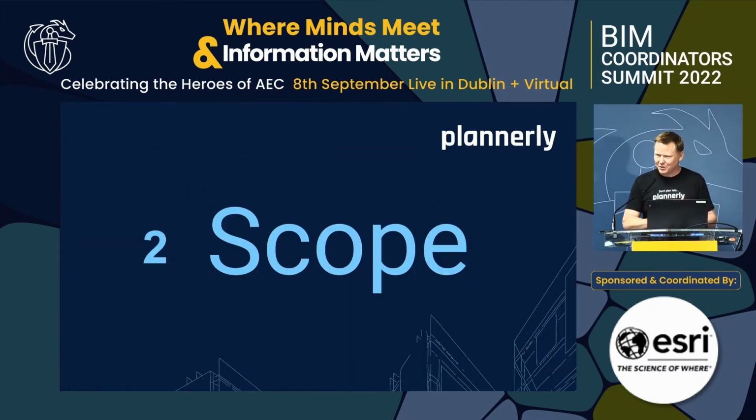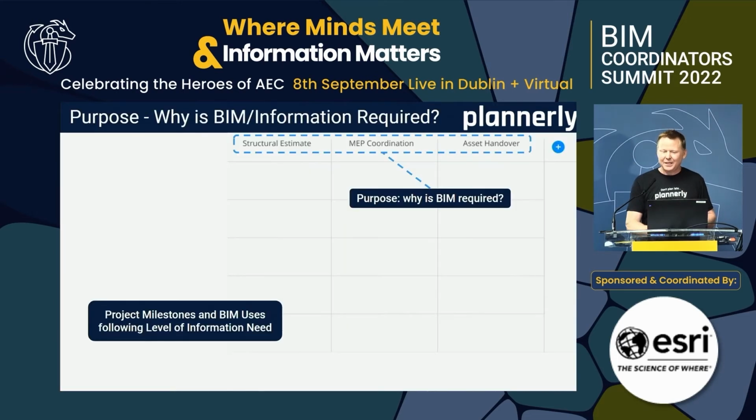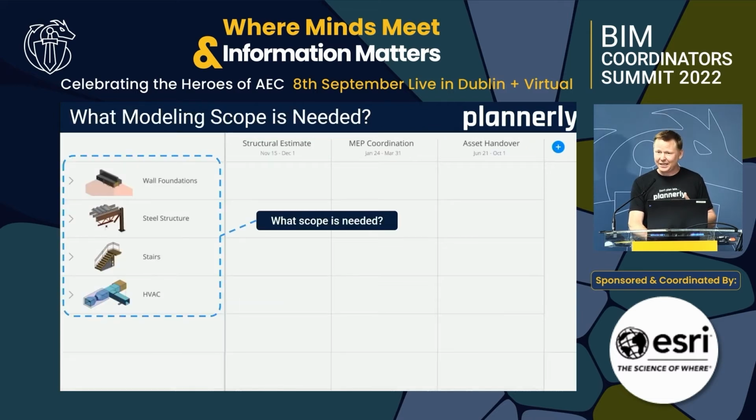The second one, so the first one is planning. The second one is scoping, defining a clear scope, being able to understand what is required, but having a purpose for that is essential. Understanding why we're going to deliver at a certain point in time is the first step. And then understanding what is required from a list. These are the elements potentially, what scope is needed.